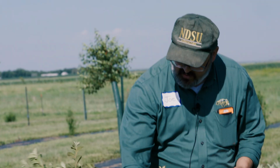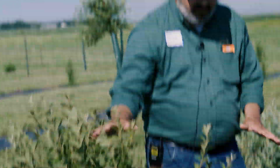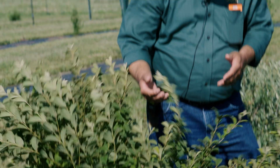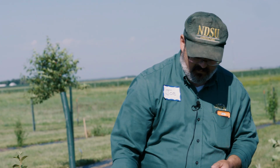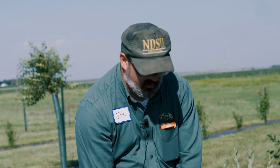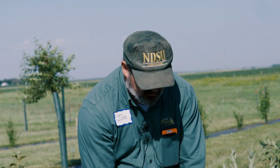This one's called Nanking Cherry. Obviously, it doesn't have any cherries this year, but I have seen them this size bearing fruit, and I wouldn't be surprised if next year they're bearing fruit. Was there a late frost here? Yeah, well, it was rain and real cold. Okay. And I never got any either. The scientific name is Prunus tomentosa. Tomentosa means hairy, tomentose, and the leaves are very soft and hairy.